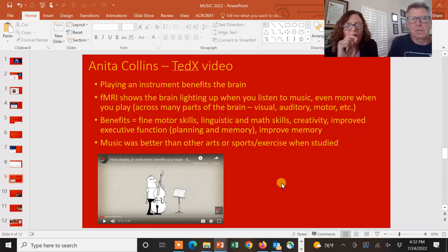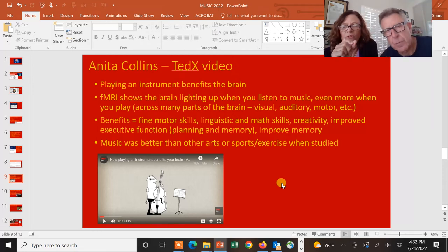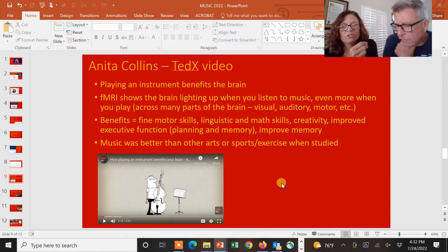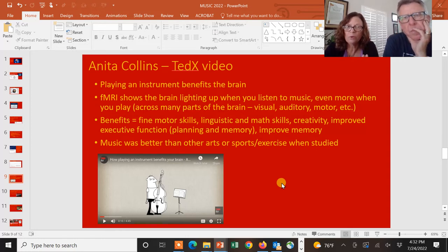And they talk about how when you do functional MRIs, you can see the brain lighting up. We've even seen videos where someone's having brain surgery and the person is a musician, a violin player or something like that, and they have the person playing the violin while they have their brain open. The surgeon is going in trying to remove a tumor, but not wanting to take out anything critical for that person who is an accomplished musician.